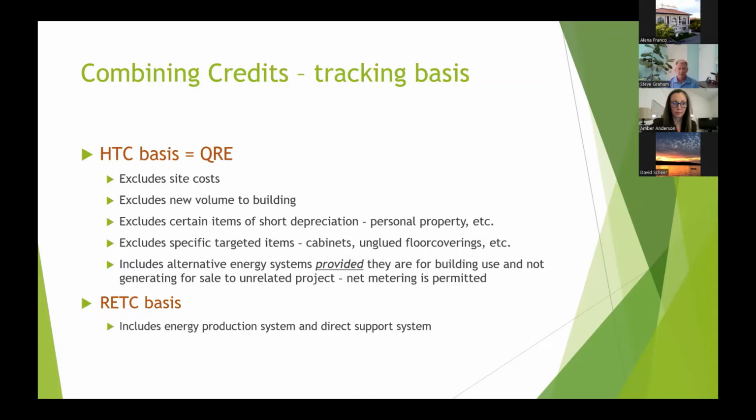But it does include the alternative energy systems, provided they are for the building's use and not just for generating energy for sale to an unrelated project. Yet net metering is permitted, as they see that more as a method of storing your energy for future use on your building. So these types of net metering, photovoltaic projects, or a solar water heating system, those would all be considered qualified rehab expenditures to the extent they're servicing the historic building.